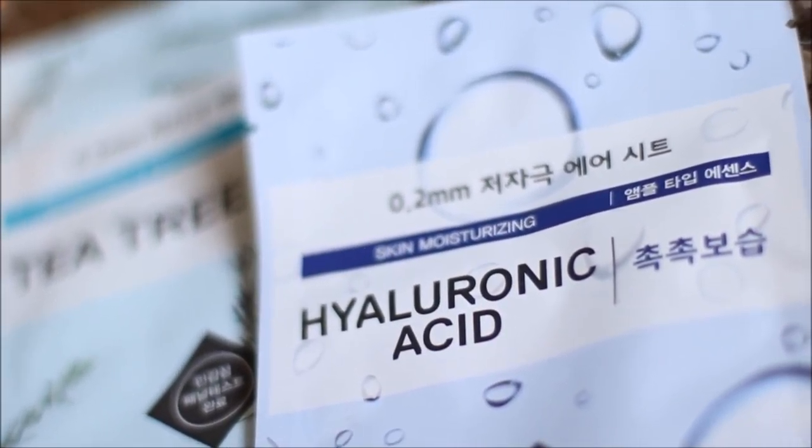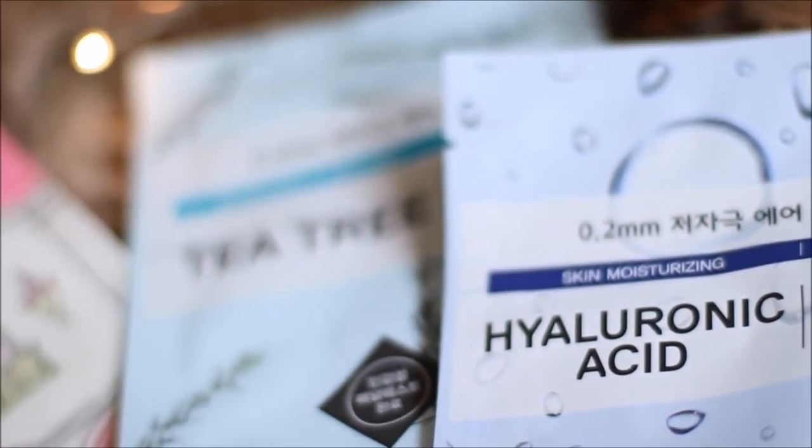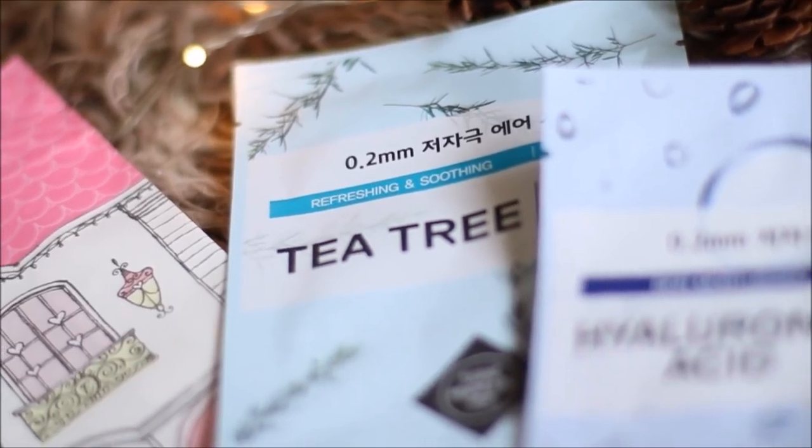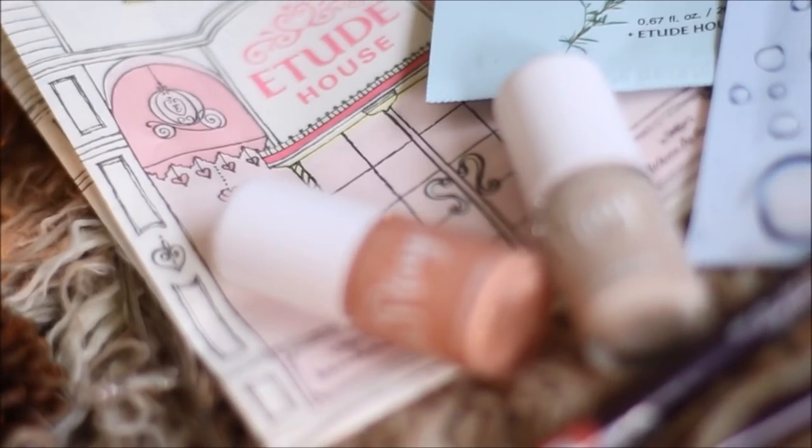And you can never go wrong with sheet mask. I think this is just less than 100 pesos. O, di ba? Parang kapag ito binigay mo sa iyong girlfriend or sa iyong best friend na babae, hindi niya tatanggihan 'to kasi sheet masks are the in thing right now.